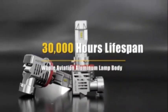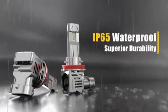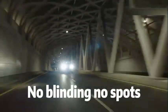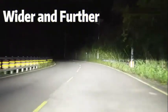The compatibility with specific car models ensures a perfect fit and performance. One of the key highlights of these bulbs is their extended operating life of 50000 hours, providing long-lasting illumination without frequent replacements. The 32 volts DC voltage requirement is well suited for efficient energy usage in the vehicle.